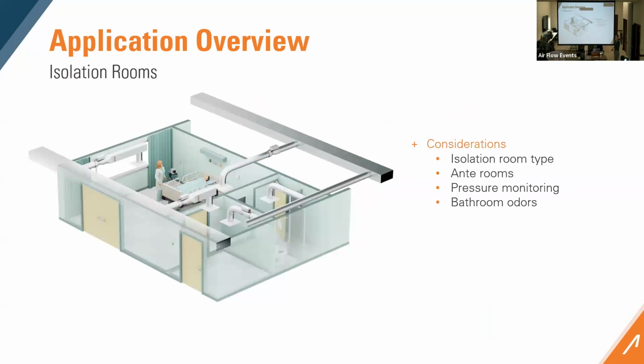Okay, so the next application that I'll get into is isolation rooms. So this would be your most typical healthcare application. One of the main considerations here is the isolation room type. I'll get into more of the different types in a couple slides later. And the type of isolation room that you have will also affect whether or not you need an anteroom. One of the things to note is that according to ASHRAE 170, pressure monitoring is required for all isolation rooms.